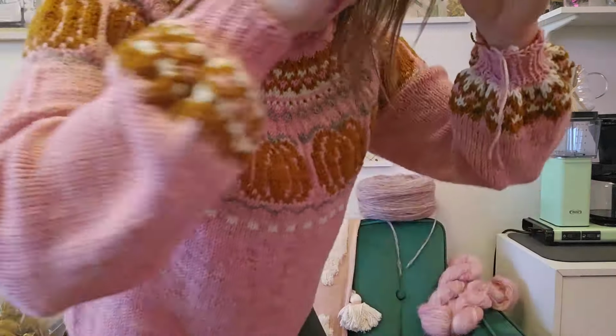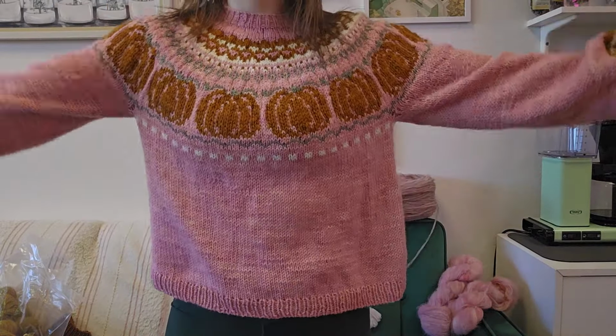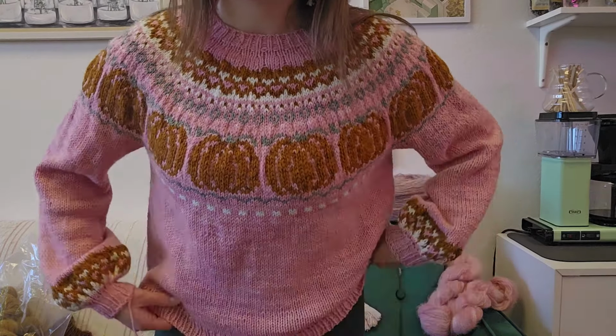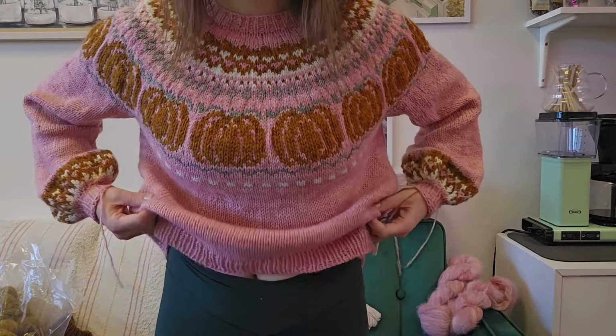This is my first time actually putting it on since I finished it. And there we go. I think it looks pretty cute. I'm excited to just block it one more time just to kind of work it out. I am still tempted to crop it.